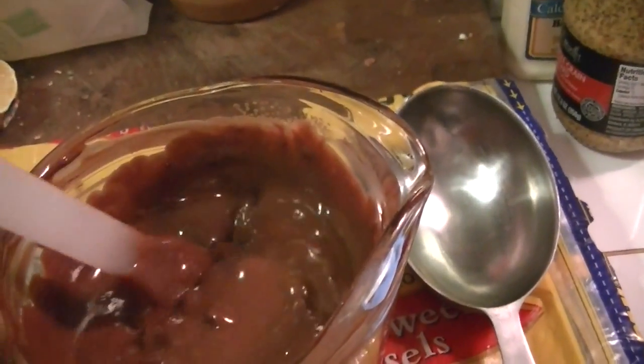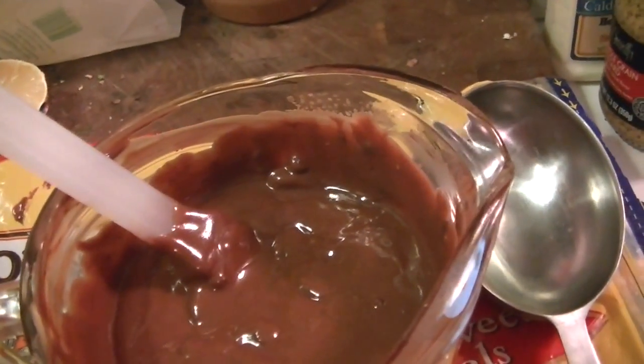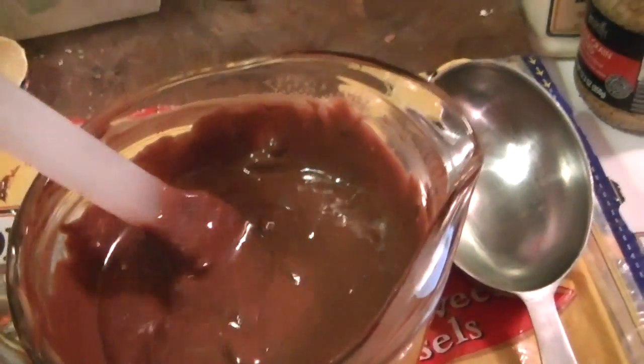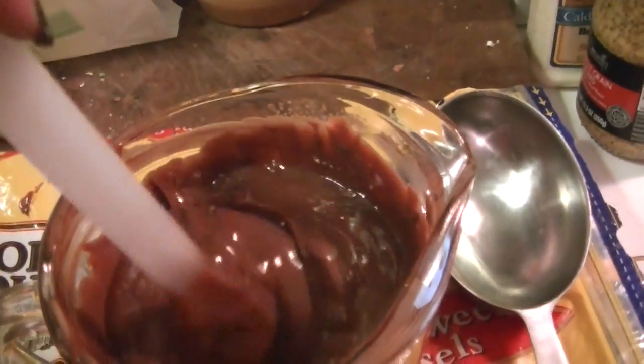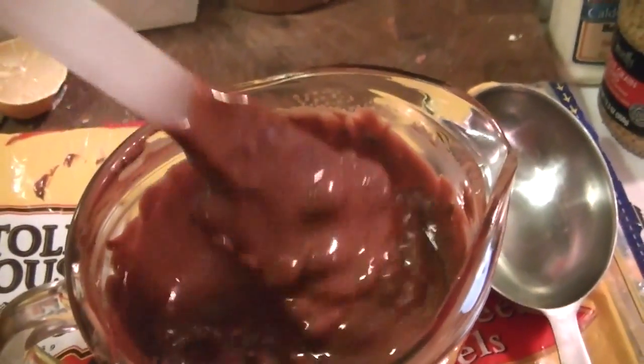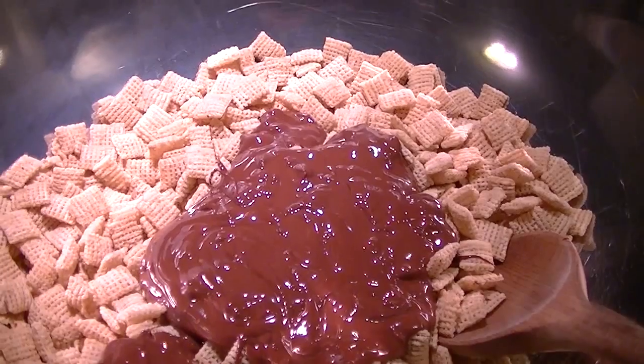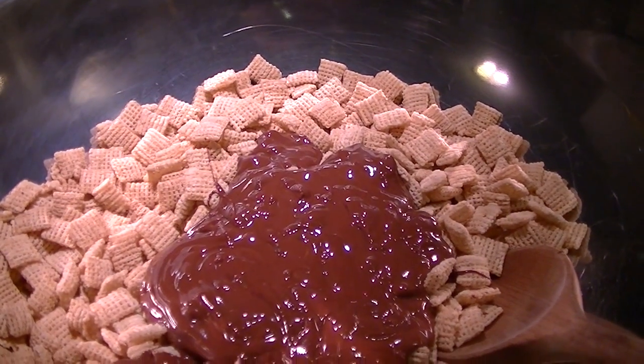Okay, so this took, to this stage, I'm still going to mix it a little more, about 55 seconds, and I would, you know, put it in for 10 more and melt. So I'm just gonna make sure they all melt so there's no chunks, and I'm gonna pour it over the cereal. Giant bowl and the chocolate peanut butter mixture.